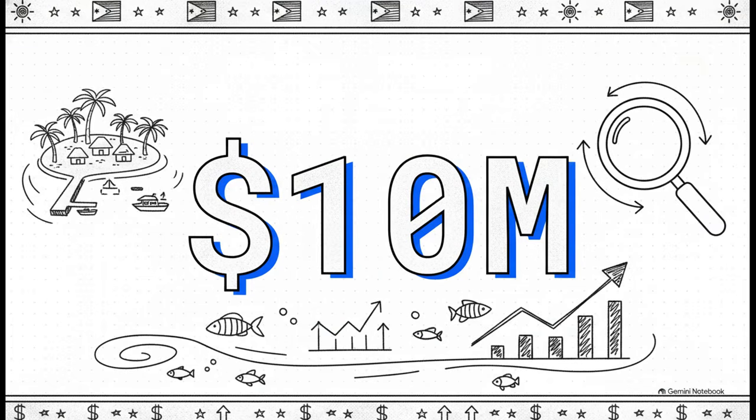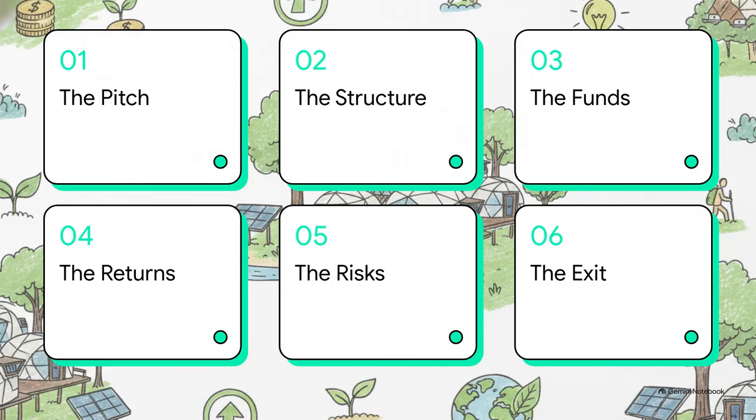So the headline offer we're looking at today is for the Sorsogon Coastal and Marine Eco Resort and Marina over in the Philippines. It requires a pretty massive $10 million investment facility. Look, when you're deploying 8 figures into an emerging market, the details absolutely matter. So let's find out exactly how every single dollar of that is protected, utilized, and most importantly, eventually returned to us. To properly evaluate this, we're going to follow the complete investor's journey. We'll look at the pitch, the structure, the funds, the returns, the risks, and finally, the exit.